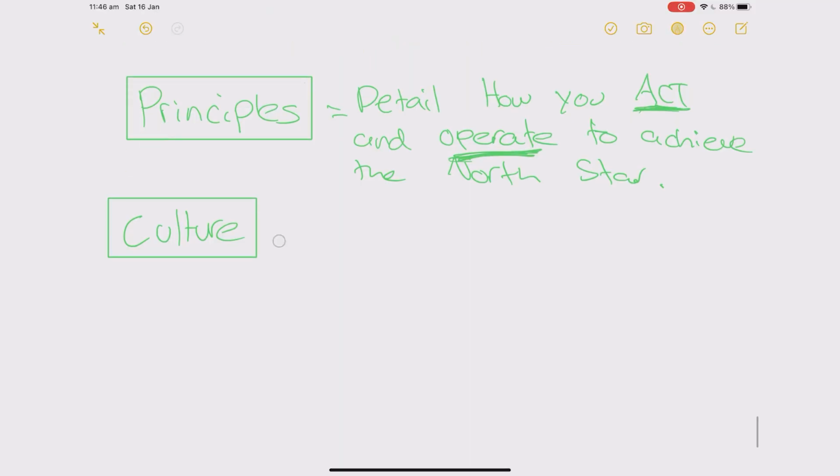Again, if you're starting out, don't worry too much about this. It's good for you to know and understand. But if you're trying to get from the 5, 10, 15, 20, 30K a month mark, from that point in your agency to the 80K a month, 100K a month mark with your agency, this is what you need to do, okay? Now, let's have a look at culture.